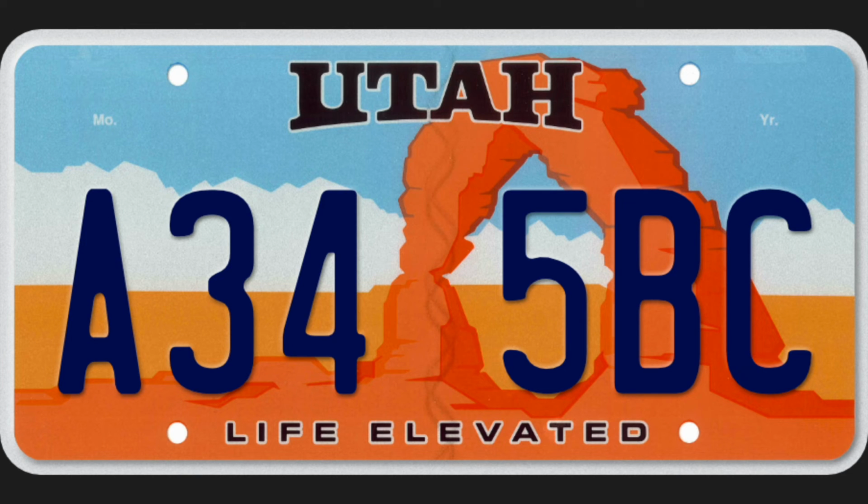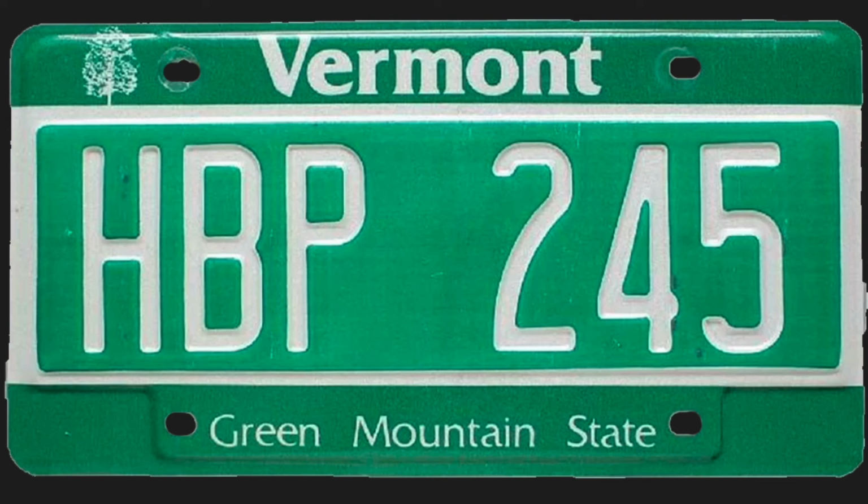But this is my favorite one. The same beautiful font on top and a beautiful color combination and design. It's Delicate Arch, a natural arch in Utah's Arches National Park. And then they have the amazing little slogan there at the bottom, Life Elevated. This one is really good looking.